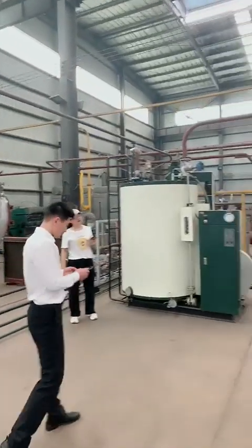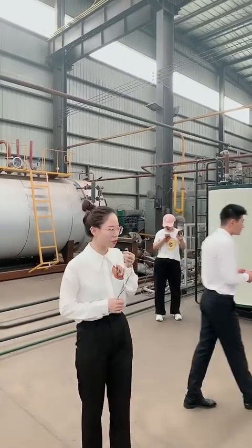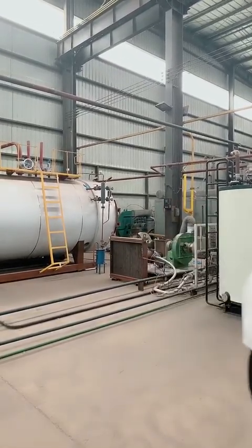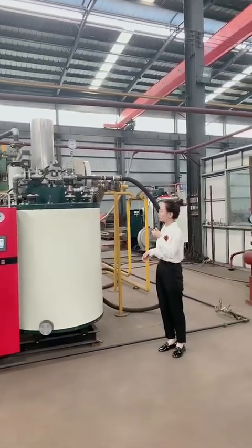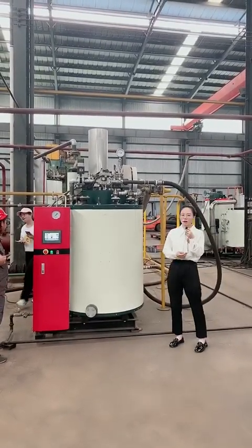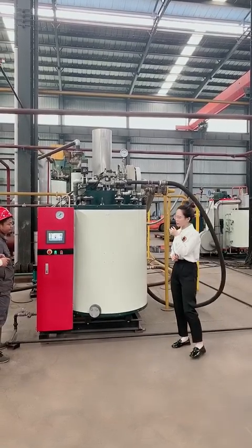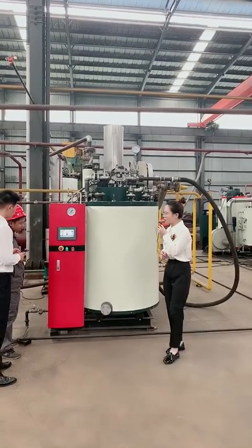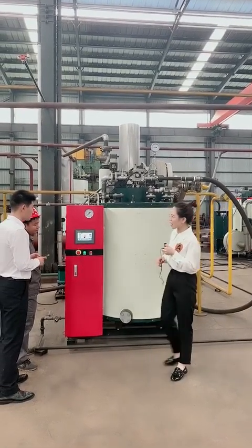And next, I would like to show you another advanced new design water tube, vertical type water tube steam boiler. We call it the one-screw boiler. It's mainly used for hotel laundry like this. The biggest advantage is high thermal efficiency, and it can generate steam within 3 minutes. Seeing is believing. Let's test if it can generate steam within 3 minutes. Let's count down the time.